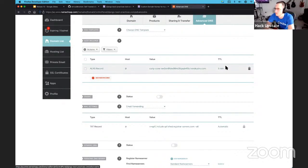The TTL, the time to live, you can leave that as automatic. That just says for how long browsers should cache the DNS entry. And we're just not going to go into that today. Okay, so that's how you link up the two.